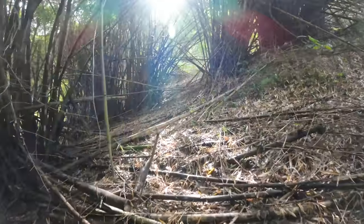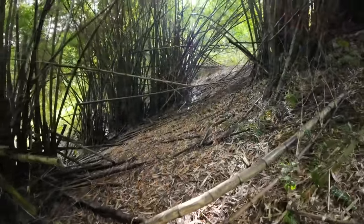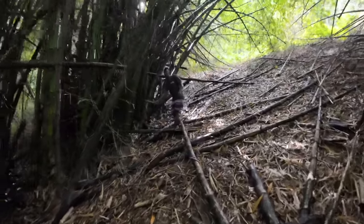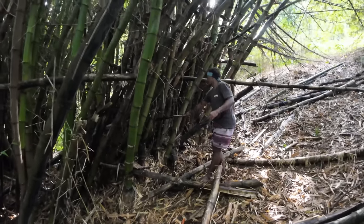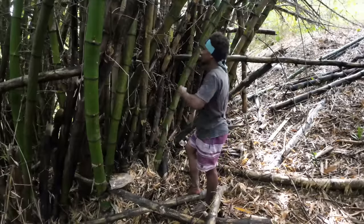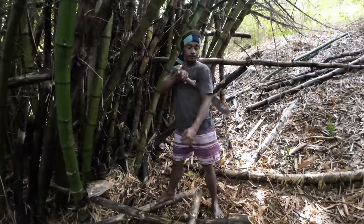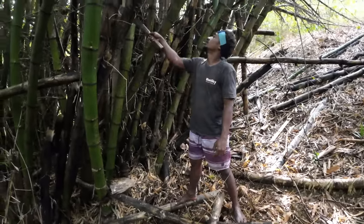You can see Josese there in the far distance. But this, yeah, first step we clean the roof first. Clean first, we're gonna take out this one and this one.